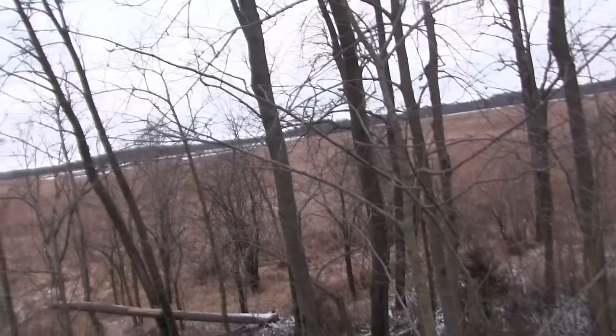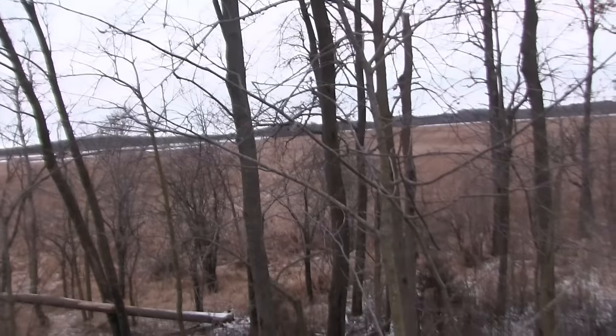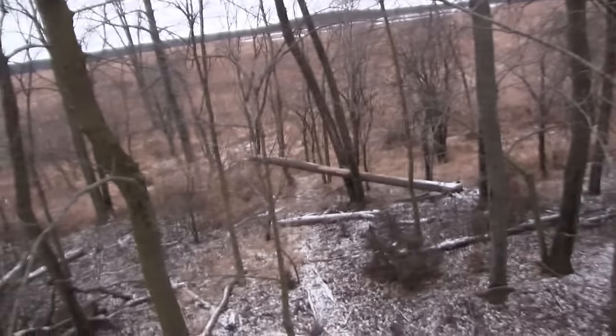Hopefully it's, hell, at least a soft buck, right? If there's something big in here, I'd expect it to come right down this trail. Buzz. Out of time. Time to get down and take the long walk out of here.